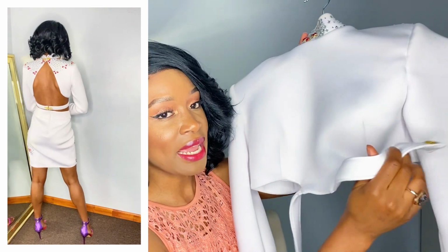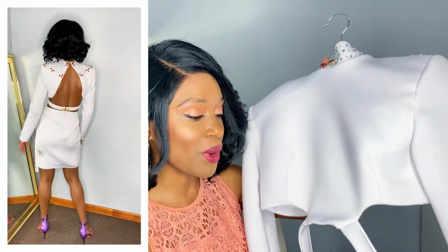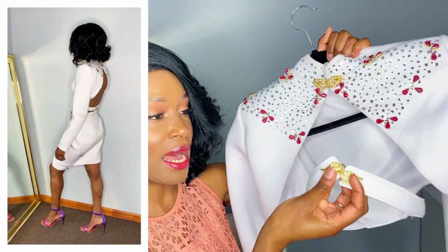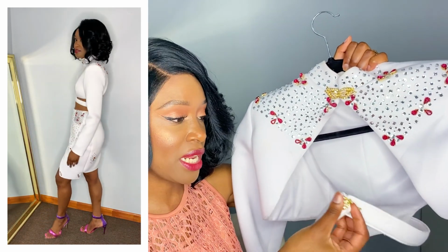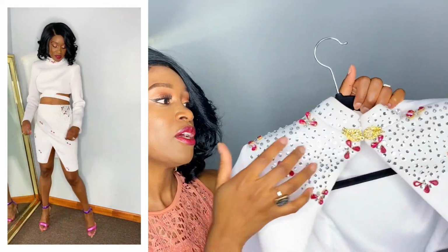And I also like this detail that was basically a cutout detail at the waist. This golden detail was added right here to cinch it in at the waist, and then the same detail was also added at the neckline to close it up. This was executed so well. If you are in New York City and you are looking for a tailor, mine is in Brooklyn. I will be sure to link his information below.